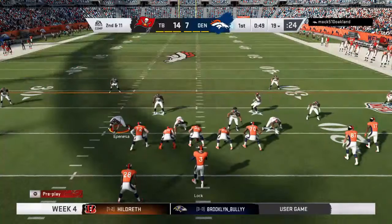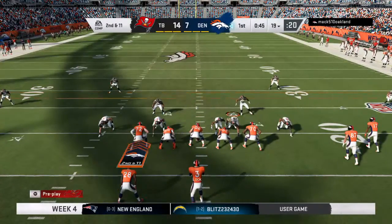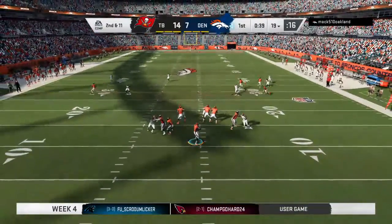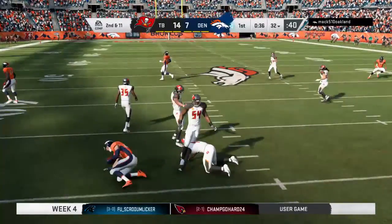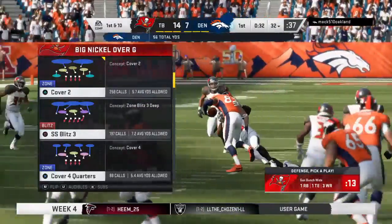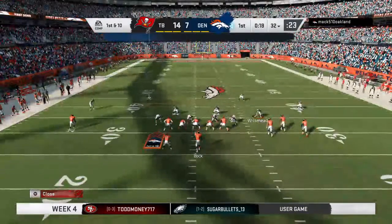After the loss to start out, here's 2nd and 11. Hey, check 20. Now Locke throwing on 2nd down. It's complete. Stills. And he's going to get this one across the 30-yard line. That one good for 13 and a Denver first down. From the 32 now, here's 1st and 10.